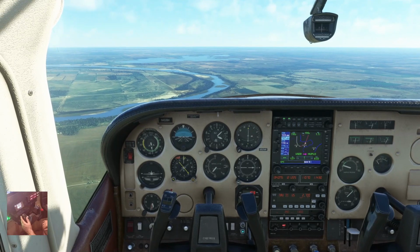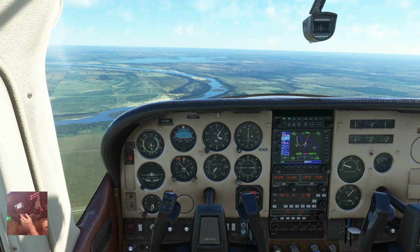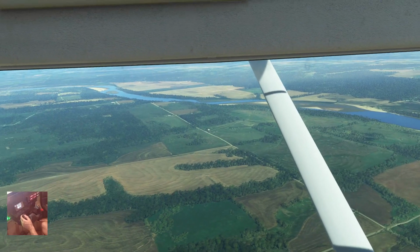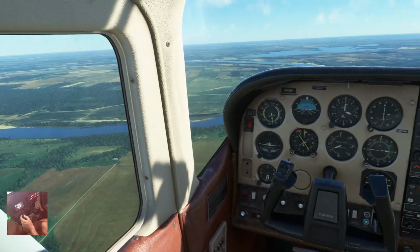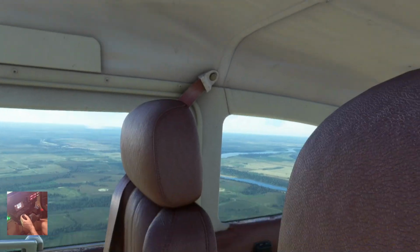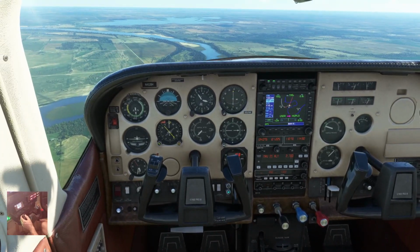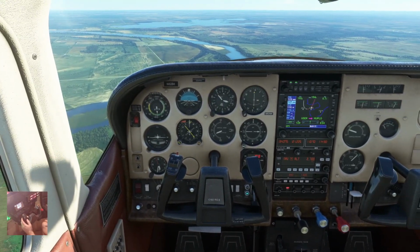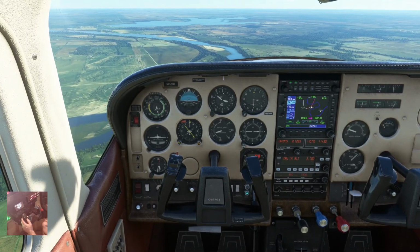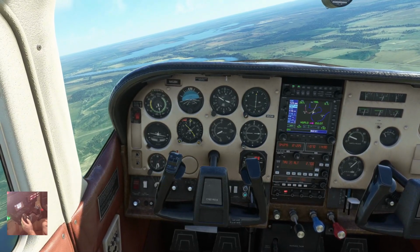This is about perfect. Man, I started that descent just right. It's looking good, looking good. Funny they round the corners, but the aircraft is going to go all the way out to Hooplo, basically.